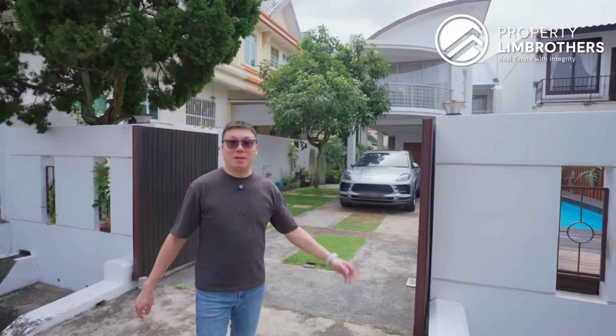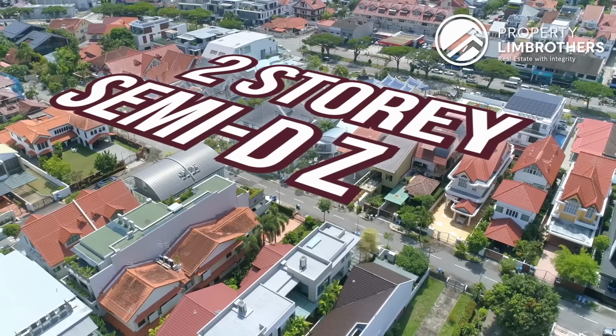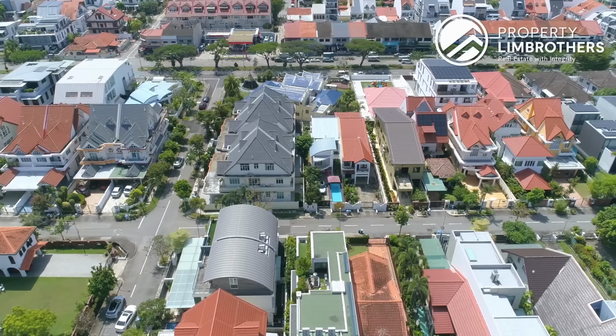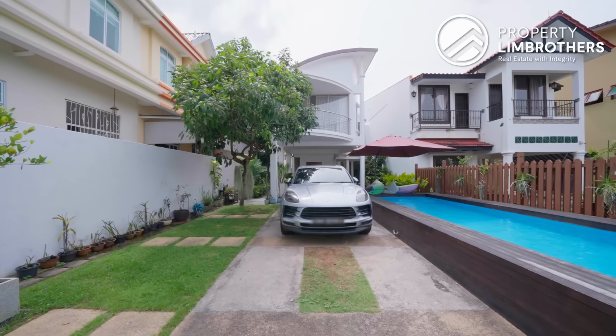So this is the semi-detached house that we're going to show you today. This is considered a 2-story semi-detached zone. Good thing about 2-story semi-detached zone is that you only get semi-detached and bigger house over here. And that basically translates to lesser density. Predominantly what you get over here, these are all freehold houses. Right now, of course, we have one car that's parked right in here.